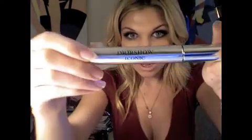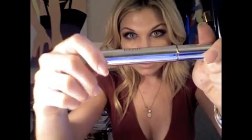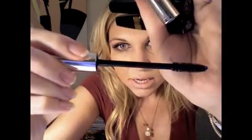The Dior Iconic, I like this one a lot. It lengthens a little bit, separates really nicely. Here's the wand. Not a big fan of wands like this that are like plastic wands, hand to wand ratio. But it does put on a good coat of mascara, and it separates really nicely if that's what you're looking for.